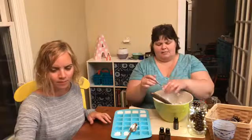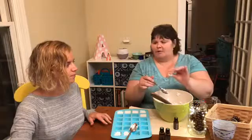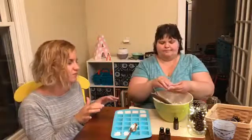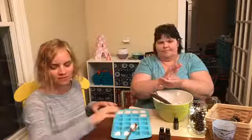And it's not going to be crumbly either. So when I press it, it's going to stay flat. So it kind of gives you an idea of the consistency. So that was 2 boxes, 1 pound each. So 2 pounds of baking soda, a cup of water, and then the drops of essential oil.